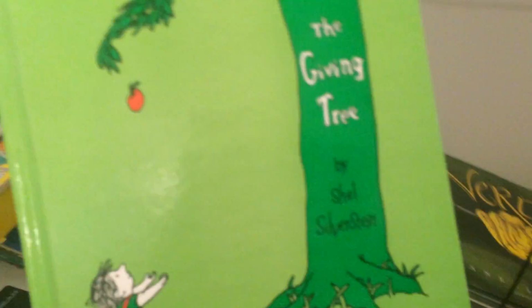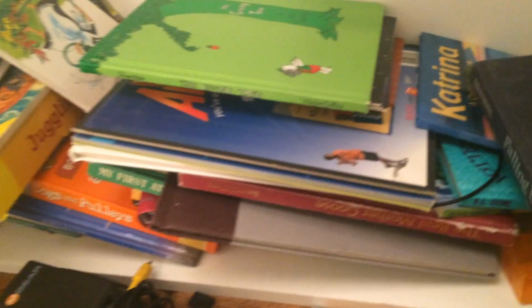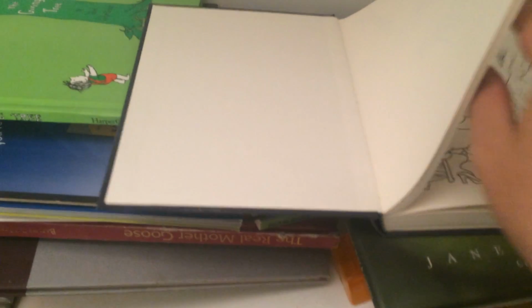And yeah, so we got The Giving Tree by Shel Silverstein. This is a classic book right here. And speaking of Shel Silverstein, we got this huge book. Well, kind of huge. Shel Silverstein, Falling Up. And it's basically just a bunch of silly short stories for children. And I remember laughing really hard at a lot of these things. I got another book of this somewhere. So yeah, and then there's all this other stuff that I don't know what it is.